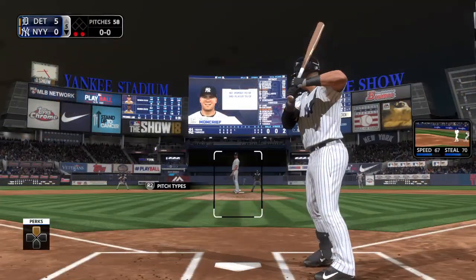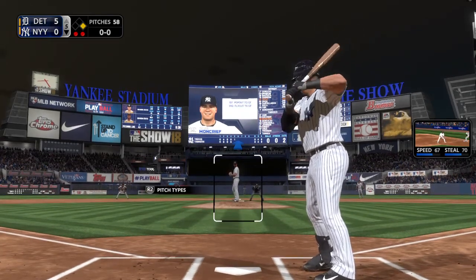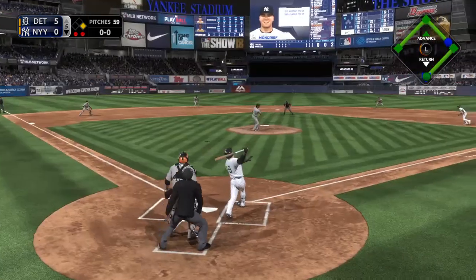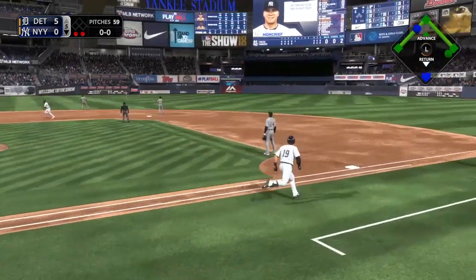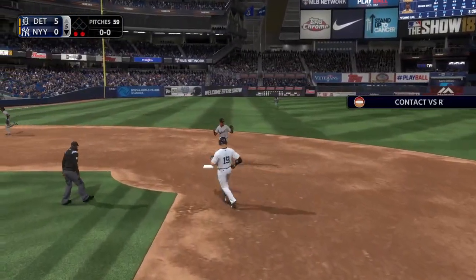Ready once again, number 19. Third trip to the plate for him here tonight, 0 for 2 at this point. First pitch on its way. High in the air into shallow left center. And he'll get there in plenty of time to put this one away.